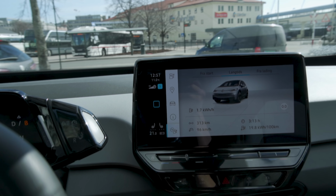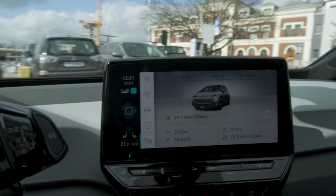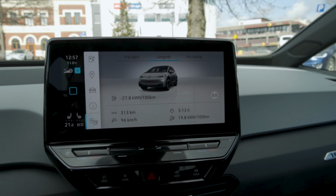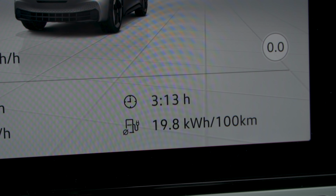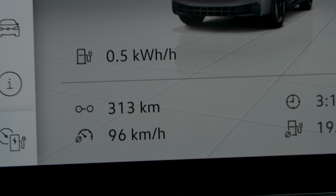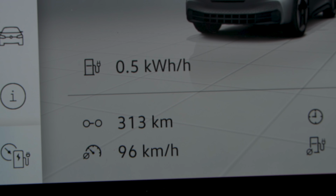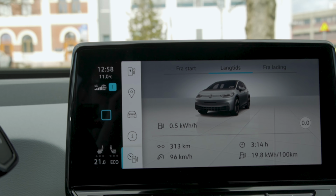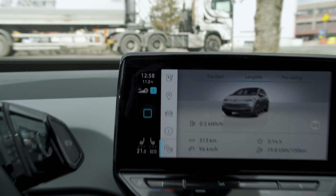Okay, so before we turn around here, let's take a look at our consumption. I'm just going to stop here. Consumption has now dropped to 19.8 kilowatt hours per 100 kilometers, 3 hours and 13 minutes driving. That does not include charging. 96 kilometers an hour average speed, 313 kilometers. And you can see the outside temperature is now 11 degrees Celsius.